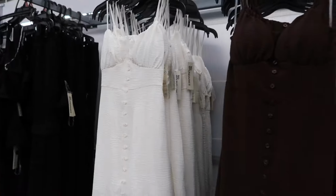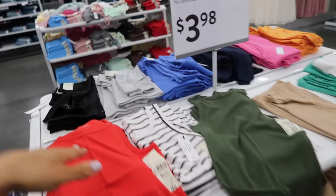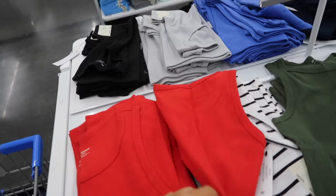Comes in the ivory, also in the brown, and they're $17.98. New high neck rib tanks from No Boundaries. So these have a higher neckline. They come in a little on the sides, fitted through the body. They also come in a little on the back.